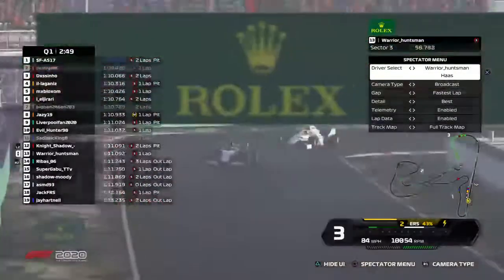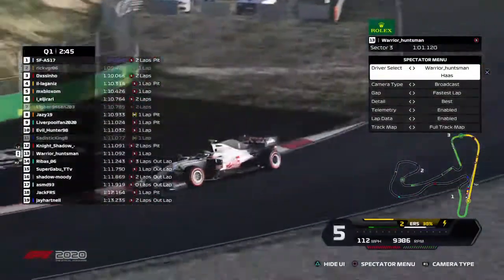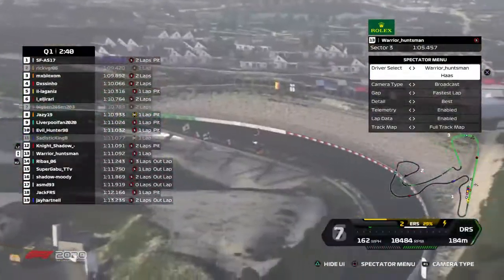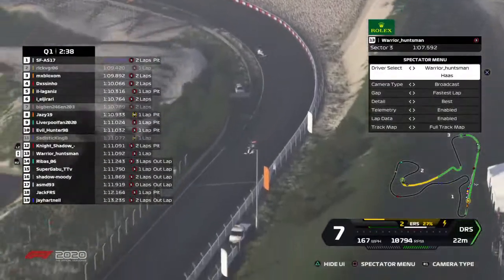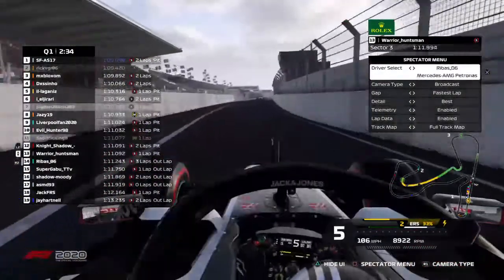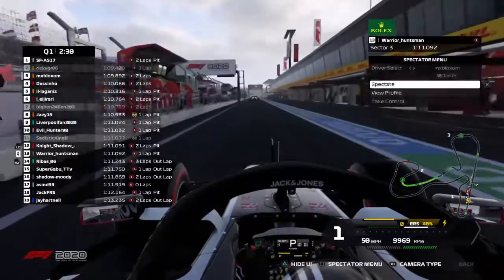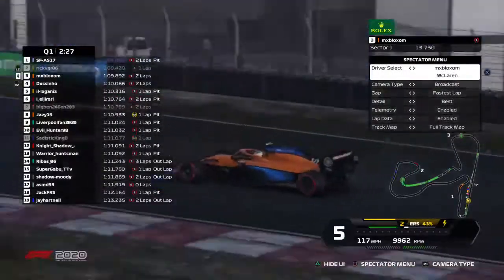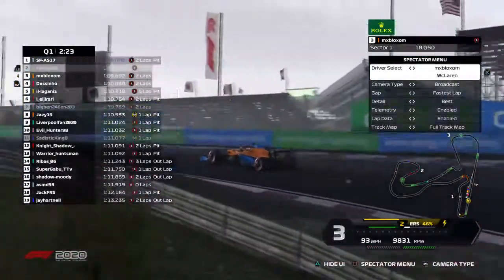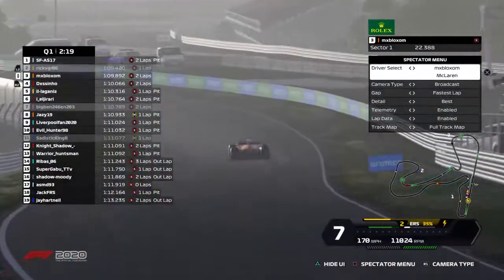Warrior Huntsman, P13 right now in the Haas. Yeah, we'll need a little bit better, I would think. Well, maybe not actually, 8 tenths ahead of P16, but he would certainly like to be even more comfortable than that, but he's going to bring that car into the pits anyway. And so it doesn't really matter. I don't think it's going to cost him anything anyway. But you never know. Once again, the track still drying, and the lap times therefore will still continue to get quicker.